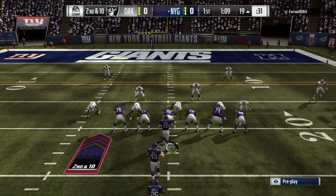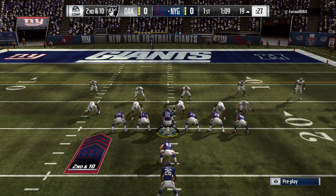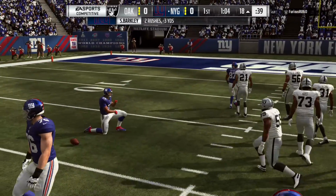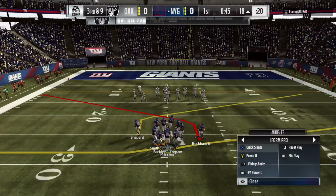Long night. An incomplete pass on 1st down. That leads to a 2nd and 10. On second down, here's Barkley. And he'll get this down only to the 18. In on the stop, it's Tahir Whitehead.